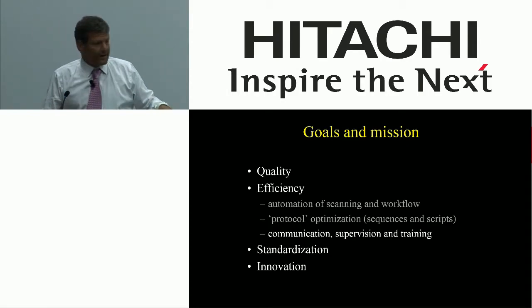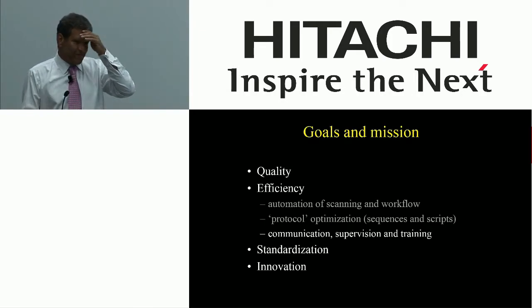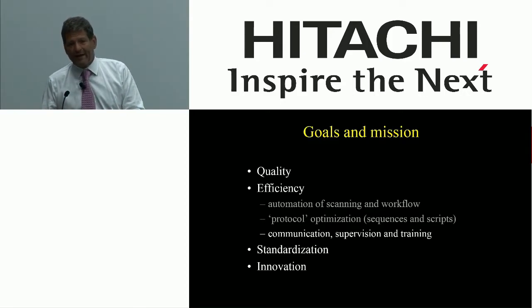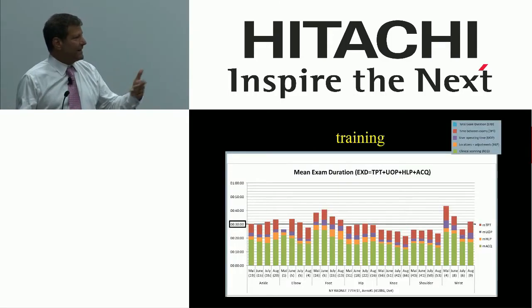Lots of opportunities there. On the other hand, there are administrative responsibilities and, frankly, physician supervisory responsibilities that also need to be addressed. And that's about communication, supervision, and training of your technologists, okay? That's a bunch of platitudes. Let's talk about practicality. Here's my scan times.